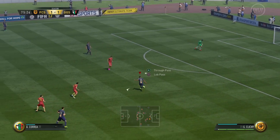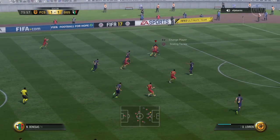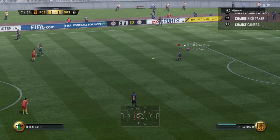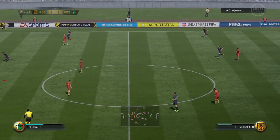So we're coming down now towards the last 15 minutes. He wants to play on the shoulder of the last defender. He's just got to get it right. It's all about timing. Yeah, he's unlucky. There wasn't much in it there.